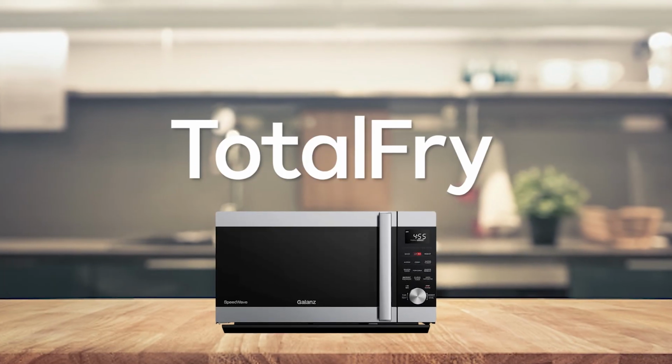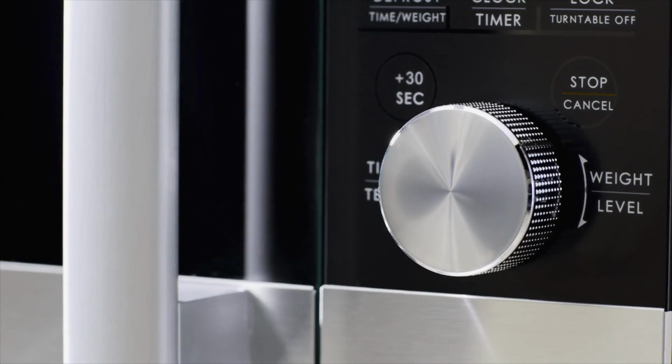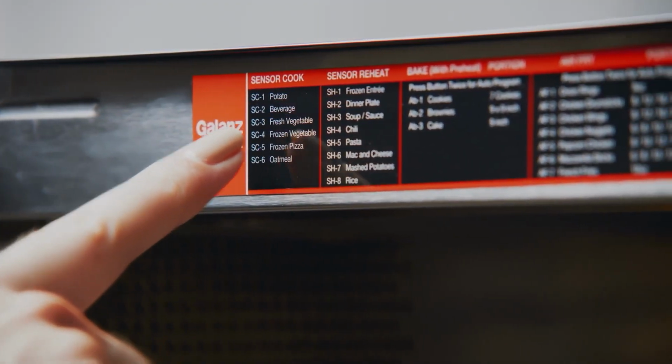This is about the TotalFry microwave. Well, this is not just a microwave, it can do more. Apart from the microwave job, it acts as an air fryer and a convection oven with Combi Speed Cooking. As you heard, this is a multifunctional appliance.